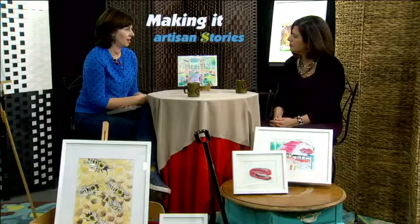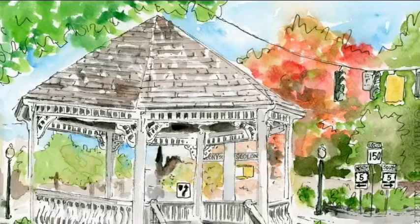There is our gazebo on the green. You'll notice you see a little bit of fall foliage there. I usually do mostly springtime. All my pictures are very green. I did learn through my 365 challenge that I appreciate the spring colors and the summer colors.